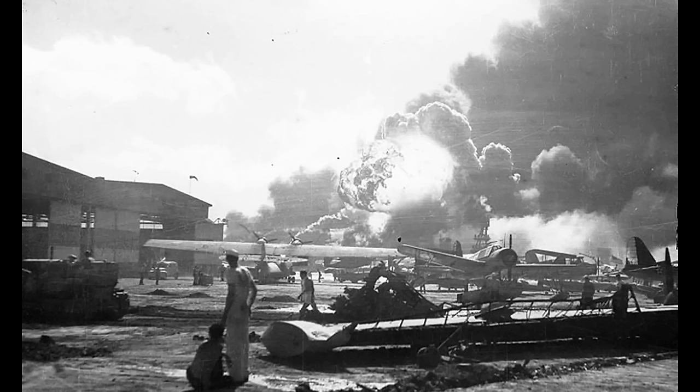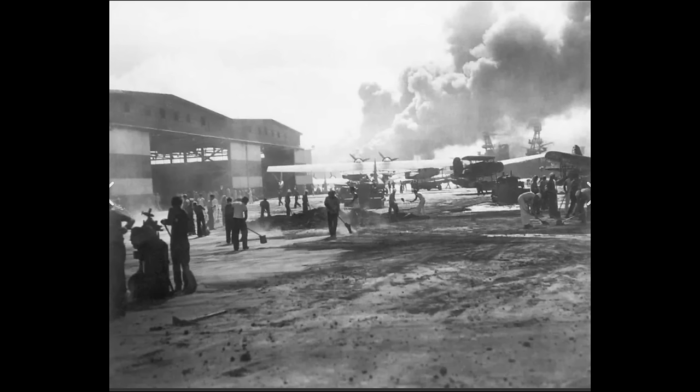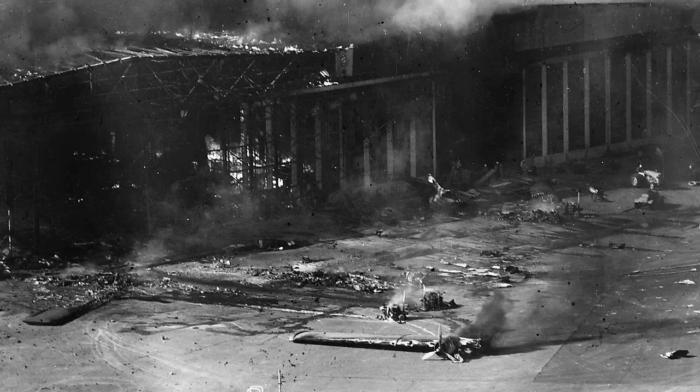Seaplane base, looking at the dry docks. Likely that explosion there is from the two destroyers that were in that dry dock that were destroyed. Seaplane base. And the recovery started here, but you can see they haven't put out all the fires that are eating up that hangar.